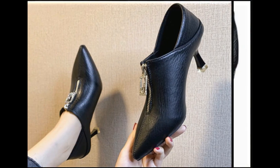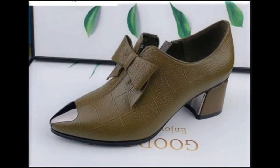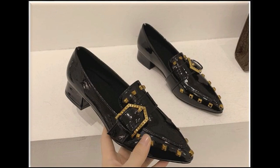So guys, these all are available online, and the price range is $30 to $40, and it is a very reasonable price because the styles and colors and other features are awesome.